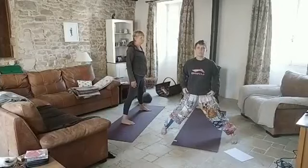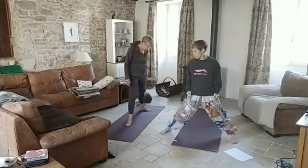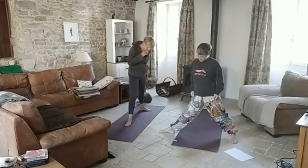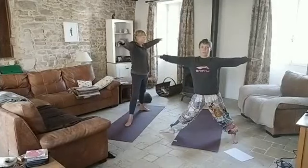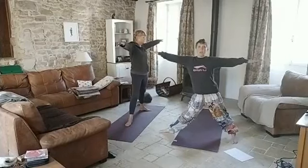Now we're going to turn our right foot to face the side of the mat, and we're going to turn our left foot out to face 90 degrees away from our right foot. Inhale your arms up to shoulder level. Remember, make sure that your hips are still facing to the side.